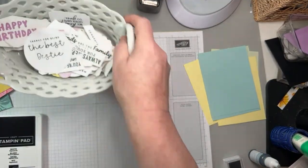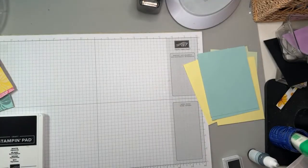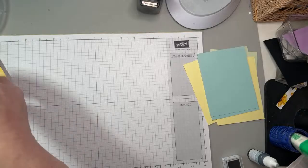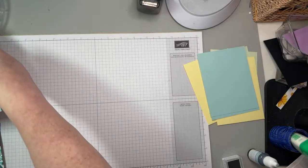Thank you, Patty, for coming up with this different idea, because like I said, I've seen other demonstrators put the ink in the embossing folders, and messy, messy, messy. Okay, so that was the hibiscus.